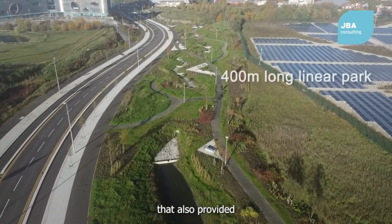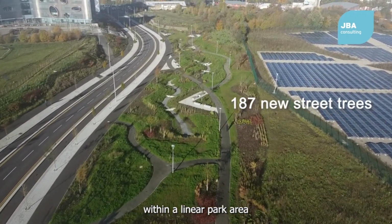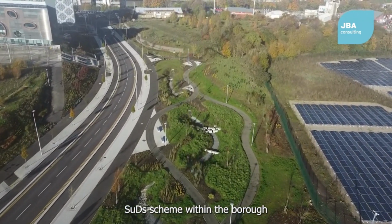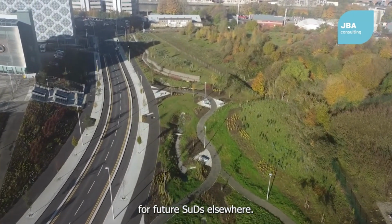that also provided pedestrian and cyclist links through the site, recreational space within a linear park area, and biodiversity net gains. Gateshead's aim was to have an exemplar SuDS scheme within the borough that could be used as an example for future SuDS elsewhere.